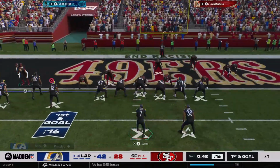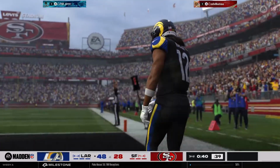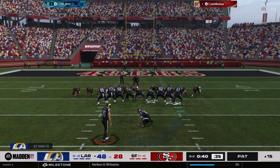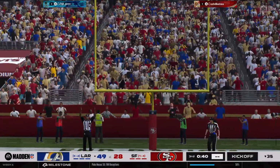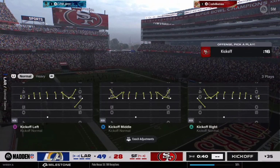Here we go. They get this out left. Touchdown, Rams. Puka Nacua taking it in. And the Rams will add on to their lead here in the final minute of the third. Extra point right down the middle. And a lead now to 3 touchdowns at 21.